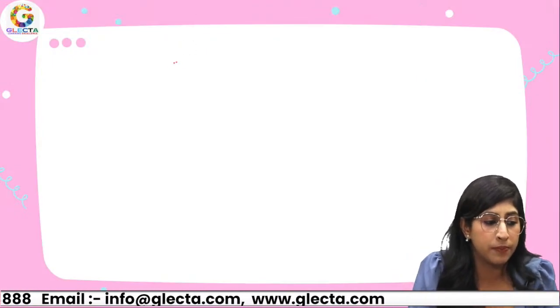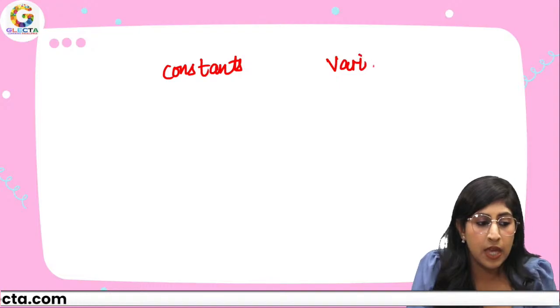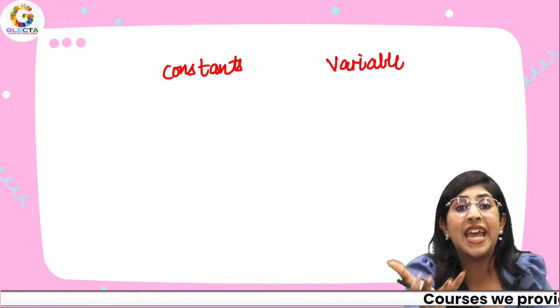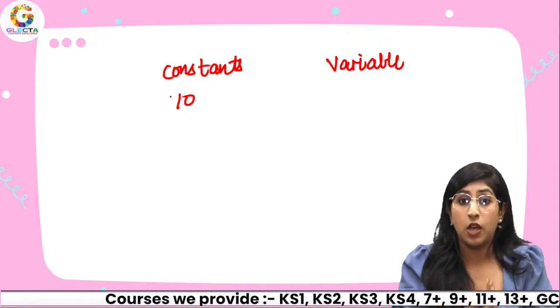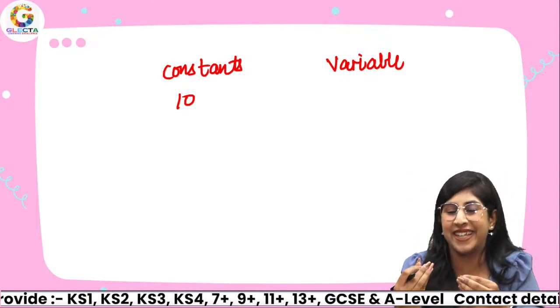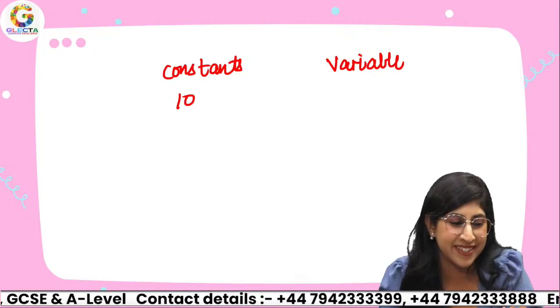In algebra, there are two important things: constants and variables. For example, if I say that you have 10 candies in your hands, that's a particular number that I'm telling you. 10 candies, 20 candies, they are fixed. They cannot change until and unless you're like, okay, let me eat 2 or 3. No, they won't change. I'm not allowing you to eat in the middle of the class yet.